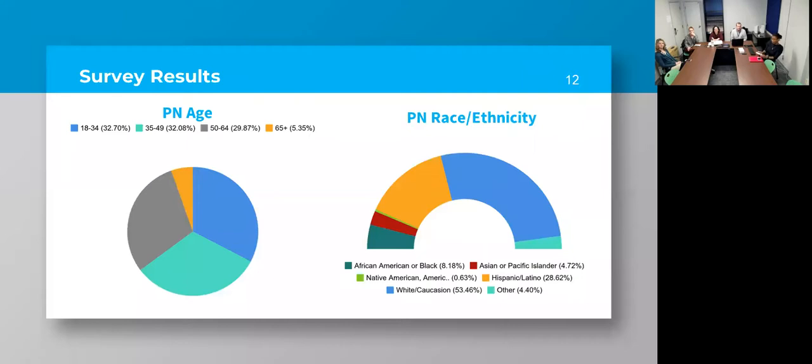So just to kick it off, we'll go through some of the demographics of this workforce, which I always think helps paint a picture of this group. Surprisingly, or potentially surprising, I find it very interesting that the PN age is almost perfectly broken down by age brackets. We have 32% in the 18 to 34 category, 32% in the 35 to 49, and then 29% coming in at 50 to 64, which is 5% over 65.